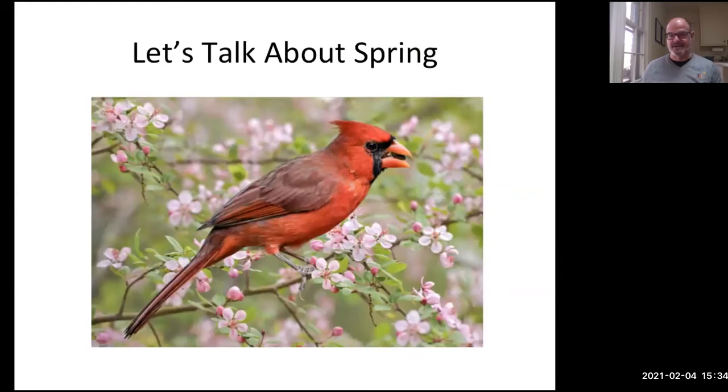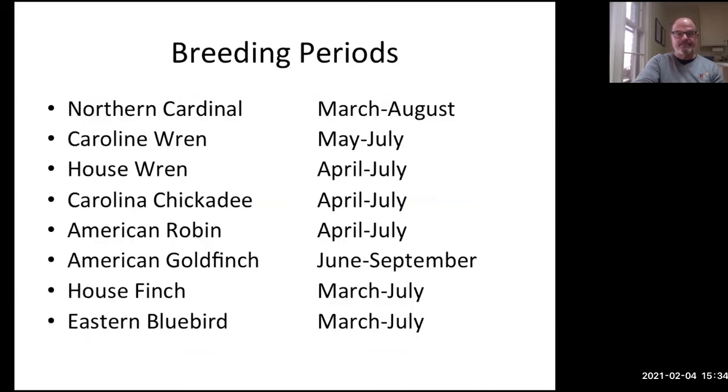All right, let's talk about spring. We have a beautiful male cardinal. So spring is a time for pairing up, mating, and then having broods of chicks. So this is just sort of the calendar of when these things happen. You've got the cardinal going March to August, so pretty long breeding periods. Most birds will have more than one set of eggs and more than one set of broods in a season.